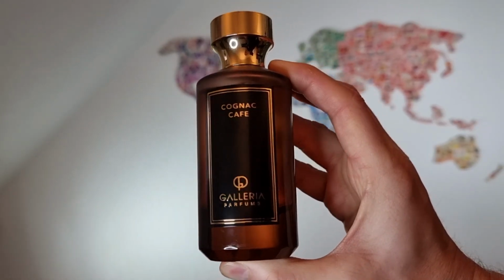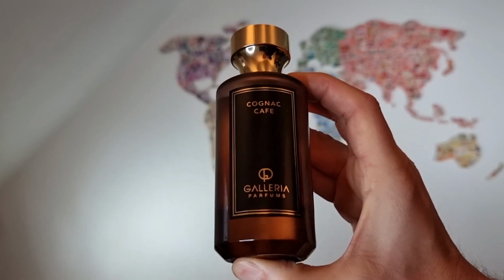Frank Boclet's Tobacco, my god, you need to try it. So we are coming to an end here, and I've still got some fragrances to show you that are great cheap alternatives to expensive ones. The one I'm going to talk about right now is, well, it doesn't get manufactured anymore. And that is Cognac Café by Galleria Parfums.